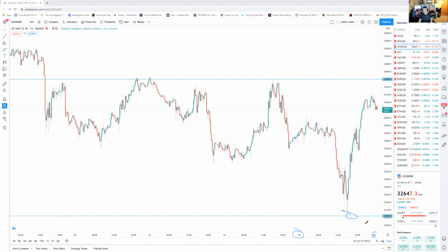I have this highlighted here because this was the lowest price that was hit. It's still today, but I know it's a new day for you guys in other countries. During the New York session, it peaked down at 32,089. And before that, it came all the way up here to 32,800. So that's almost 800 points of this price range. Very interesting, because this was another major resistance at 32,800, 2 days ago.